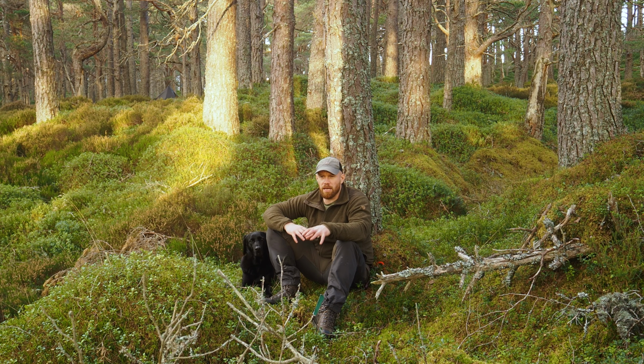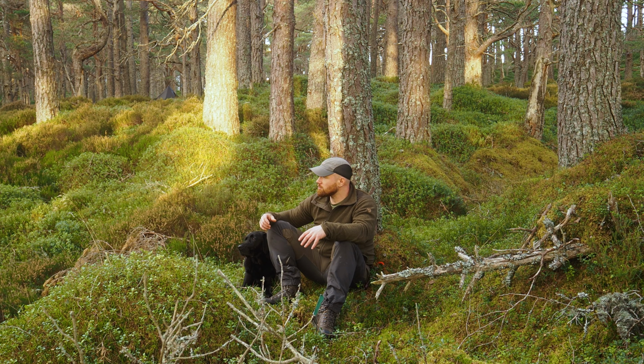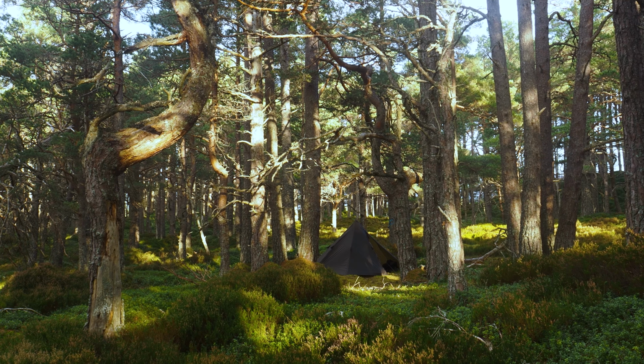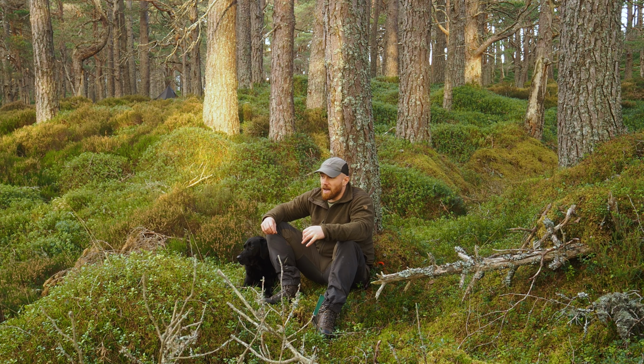So going back to the ancient semi-natural woodland, again, this is what this pine wood in Rothiemurchus in the national park is classed as. But it's not in its natural state, because essentially we've got a forest here of mature Scots pine and not a lot else. There's no young pine coming through, there's very little birch, rowan, alder, these other native species that should be a natural component. And this forest really is dying on its feet, because although these pine will live a long time, they don't live forever. And if there's no young trees coming through, then the forest dies.